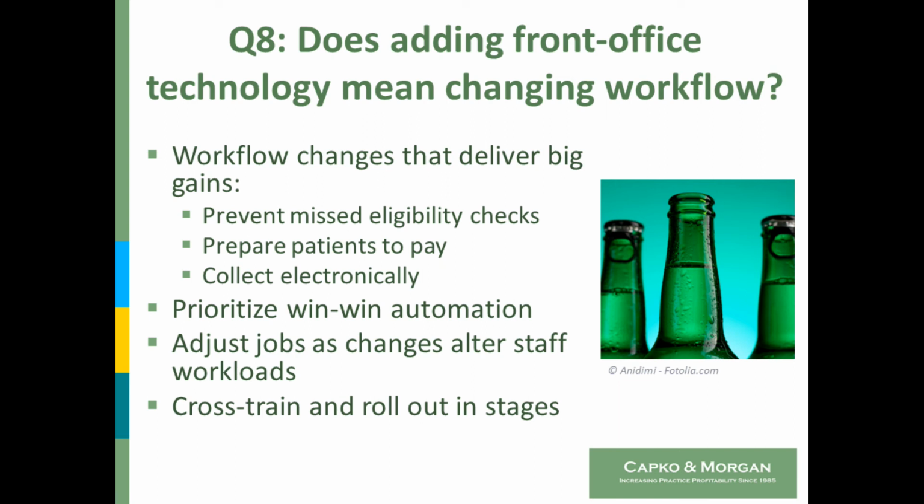They're prepared to pay. They're not going to be surprised. If the patient by chance has a balance and wants to set up a payment plan, that scheduling person can be trained to be able to do that as well. And so you're shifting more of the workload to the front end, to where scheduling is happening. So you have to allow for that, right? Because the scheduling is going to take a little bit longer, but you're avoiding a lot of problems.